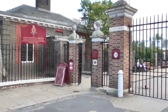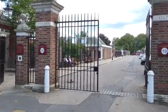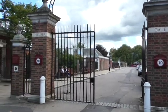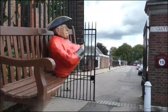Okay, I'm beside the Army Museum, and what I'm going to do, I'm going to go through here into the Chelsea Hospital, through the gates there.